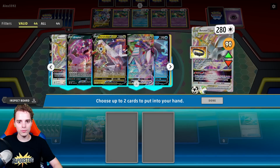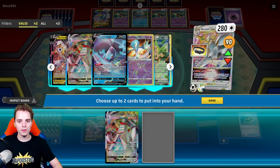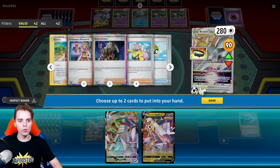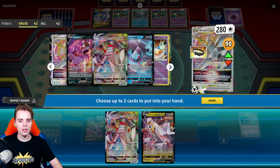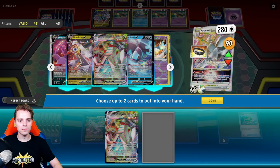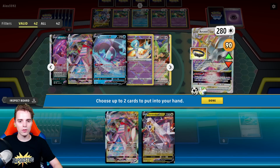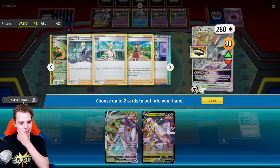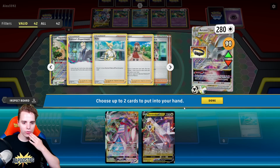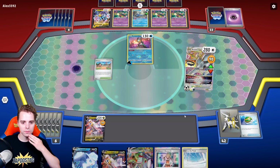Getting myself Duraludon. Maybe another Duraludon. These are great cards. Volo is actually great. If we are able... Yeah, we can fetch the Volo here. But can also find it with Lumineon. If we slap it down right now, yeah, we're just gonna go for research, right? So I think I'll just take these two.